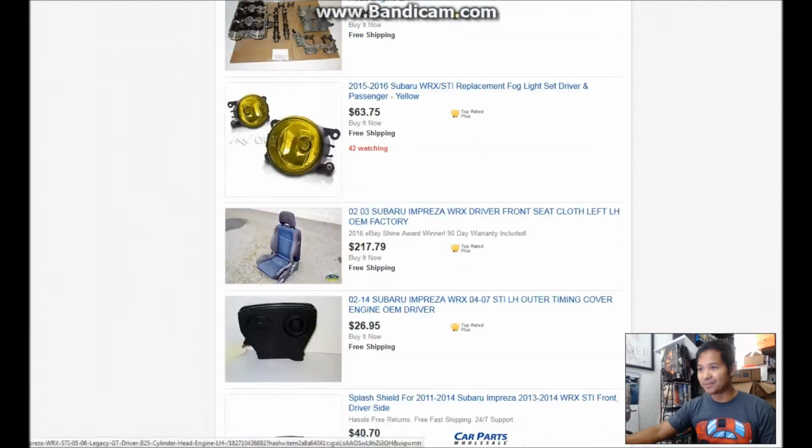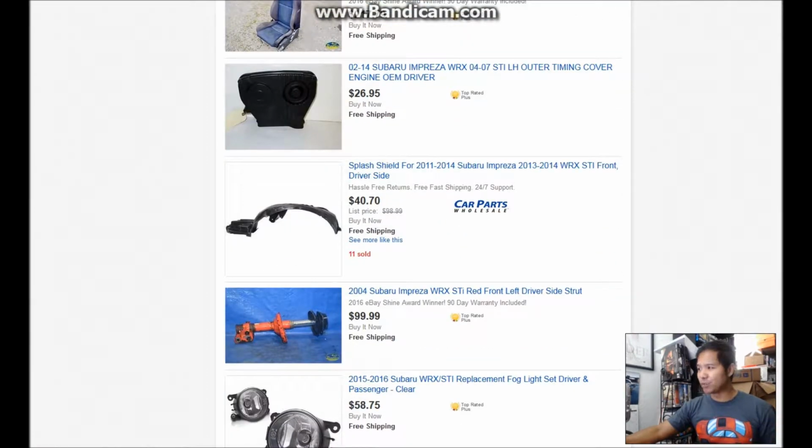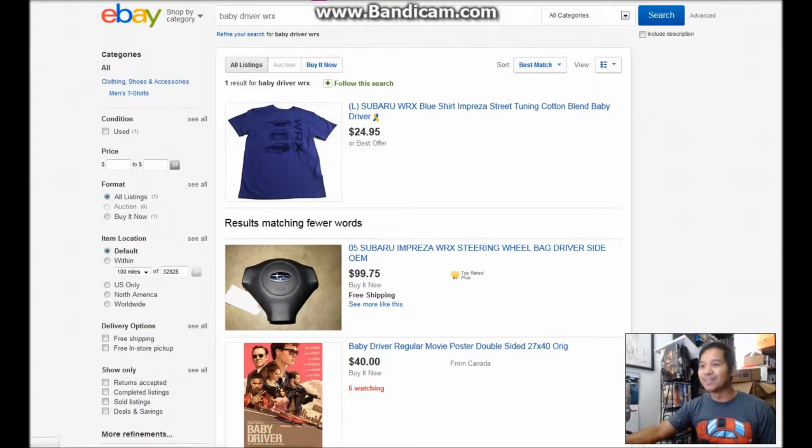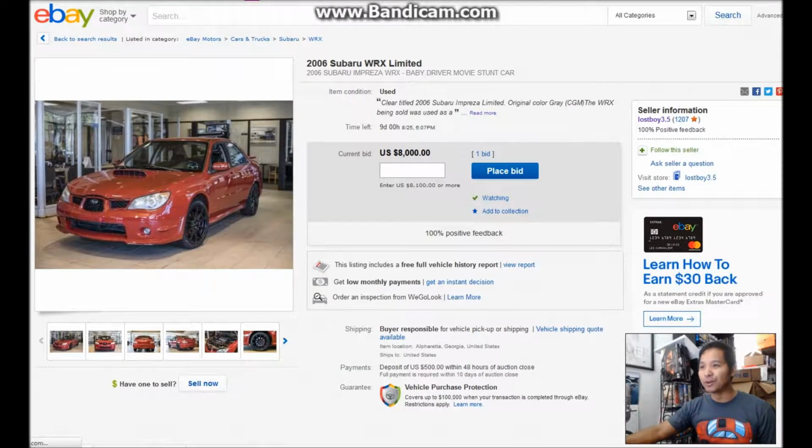Nope, nothing. My point is, if these guys wanted to make a lot of money, they should have named this Baby Driver Subaru or Baby Driver Car. Not this: 2006 Subaru WRX Limited. I think they're really limiting their playing field by calling it that. But anyway, that's besides the point. This is the 2-wheel drive version used in Baby Driver.